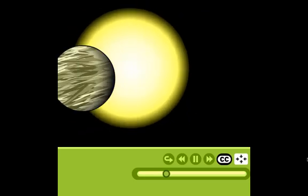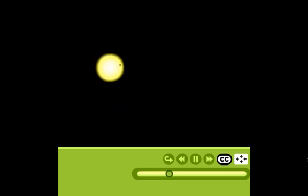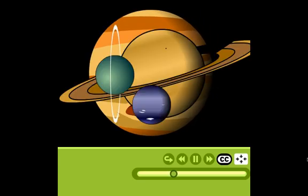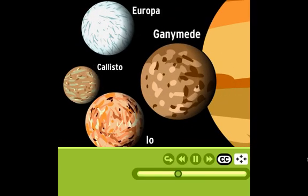Relax, Moby. Jupiter's far away. Jupiter is the largest object in the solar system, not counting the Sun. It's about 320 times more massive than the Earth. Actually, it contains almost 3 times the mass of all the other planets put together. Jupiter has many moons, including Ganymede, the largest moon in the solar system.